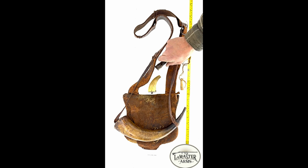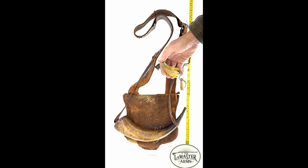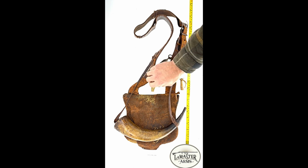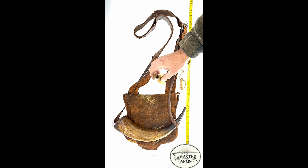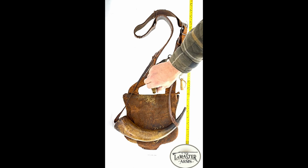It's really nice. The small horn you see here in the center is most likely for caps. This would have had a cork in it, the caps would have been in here, and it keeps them safe. It actually works like a priming horn, except it's actually keeping the moisture off of your caps. It's also easily accessible. When you pull it, you can just pour out what cap you'd like.